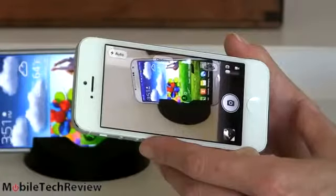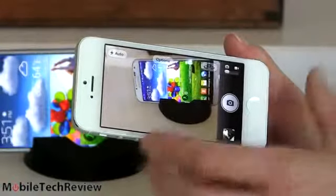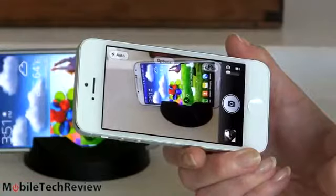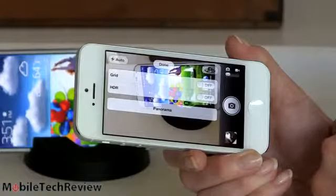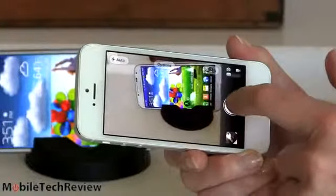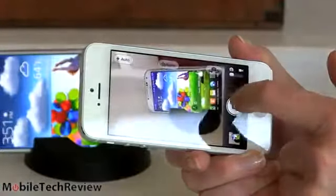If you take a look at the iPhone 5, always a paragon of simplicity. There's really not much going on here in the way of settings. Change your front and back camera, change your flash control right here, movie mode, photo mode, your photo button. And in the middle here we have options where you can choose whether you want a grid shown, you can turn HDR on and off, and you can switch to panorama mode. Take a picture, very quick. Always very quick. Pretty impressed with that.